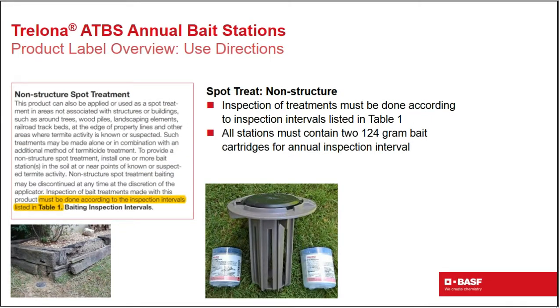Like I said, the inspection schedule will be based on whether you have the 2 cartridges in there or not. And if you do, you're set for once a year. Any other opportunity, 3 times per year. Okay, next slide, please.